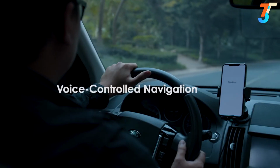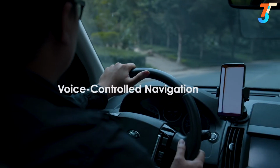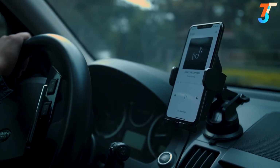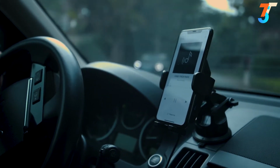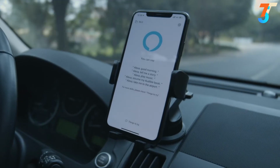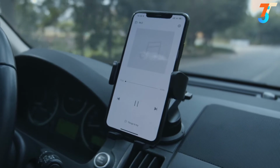Alexa, take me to the nearest gas station. Okay, getting directions. Just ask Alexa and you can enjoy your favorite music on the road. Alexa, play my favorite playlist. Getting the last iHeartRadio station you listened to.